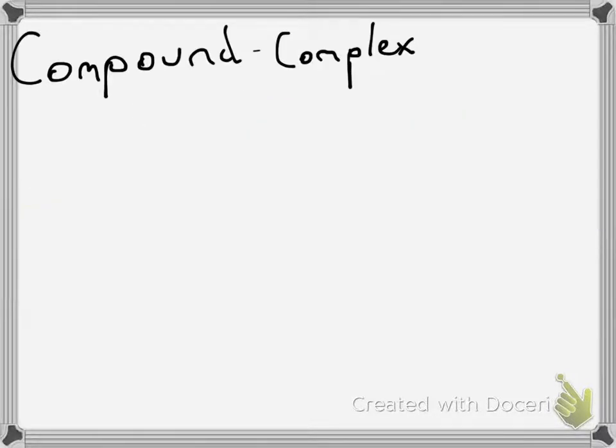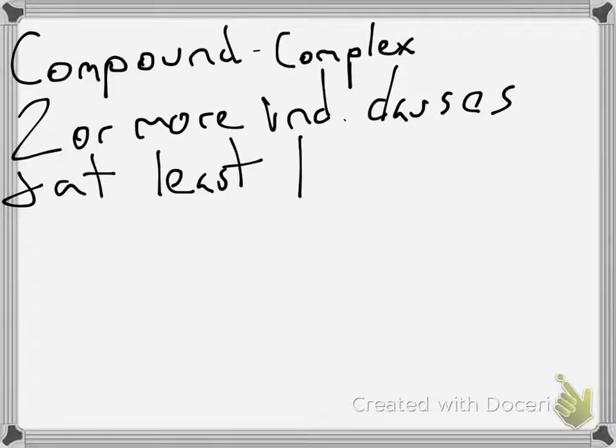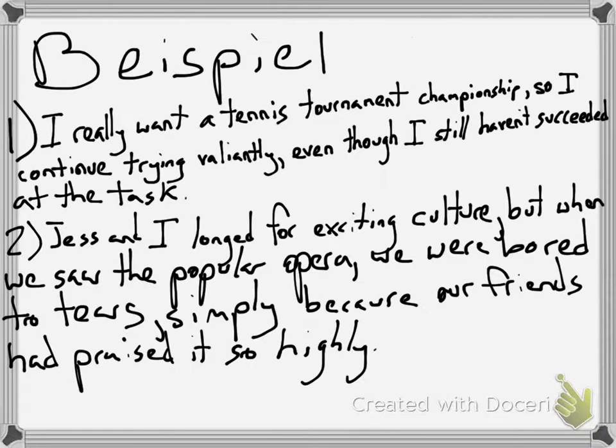Alright, so now let's talk about compound complex sentences. These have two or more independent clauses and at least one dependent clause. So this time around you're looking for the really long sentences, but once again you're not just looking for commas or ands. You want to make sure that two portions of that sentence can stand on their own and one of them can't. So let's take a look at a couple of examples here.